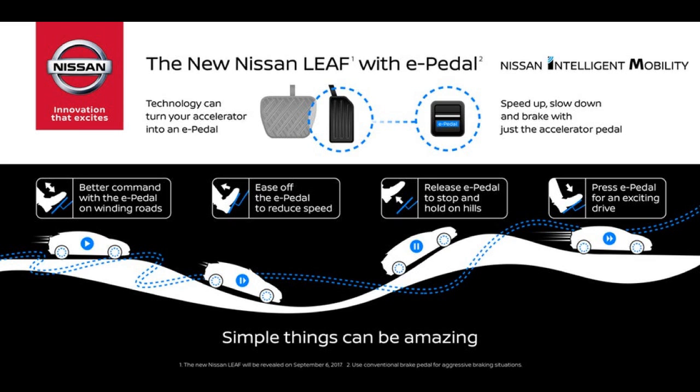How do you maintain a speed? You've got to keep your foot there. You would maintain it by holding pressure on the accelerator. I would imagine once you get to a certain speed, it has to disengage, because this is only effective at like 5 miles an hour. Yeah, they said it was only good in town, like stoplight to stoplight driving.